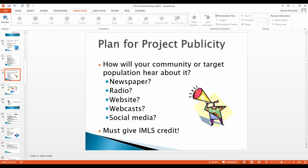Publicity. How will your community know about your project? Newspaper, radio. PSAs on the radio are often free, so that's good news. Website, webcasts, social media. As the graphic implies, blow your own horn and make sure that you acknowledge IMLS, as that is also a requirement. Like in the last two webinars and in this one, the very last slide says, these programs are brought to you by IMLS. So use their logo. And on our website, there's a section on publicity, so there's another toolkit you can use.